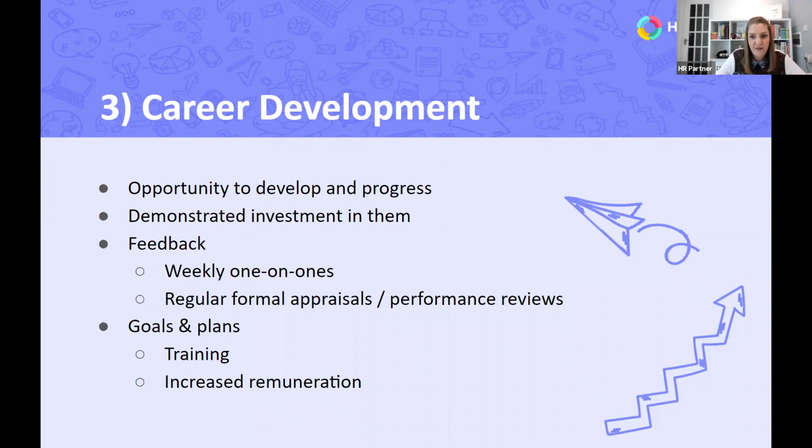Some key pointers here are that this process isn't just a one-stop shop. It's a continuous cycle. It will evolve. Goalposts may move, but it should never, ever stop. The process of development isn't always easy.